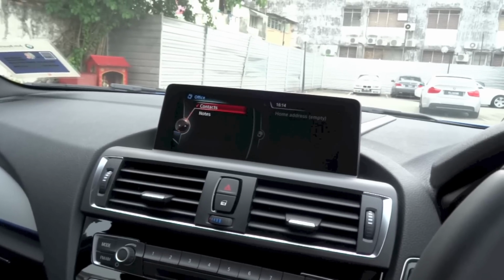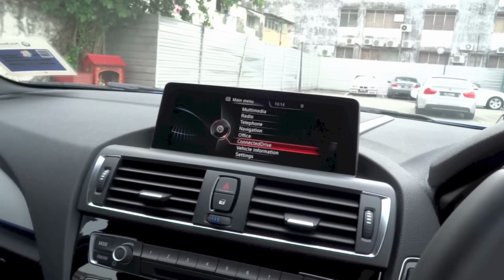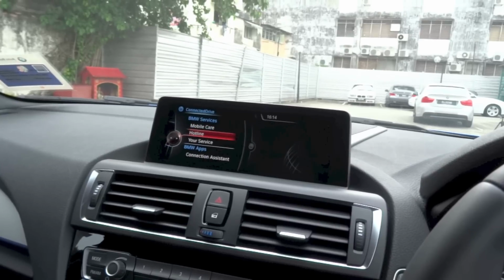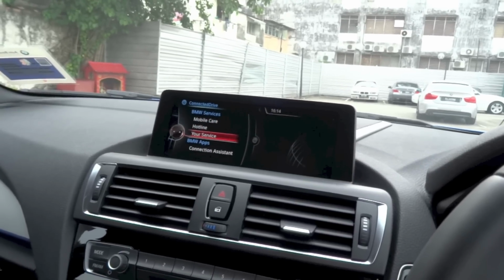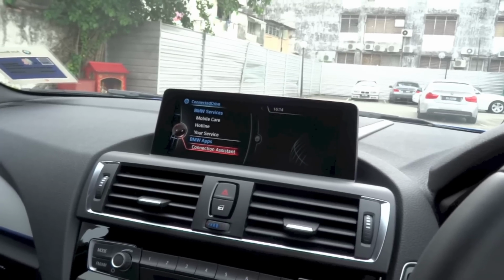Next up, we do have Office, where you can store contacts and notes. BMW Connected Drive with your mobile number, hotline number, service center number, and BMW apps with your connection assistant and all that.